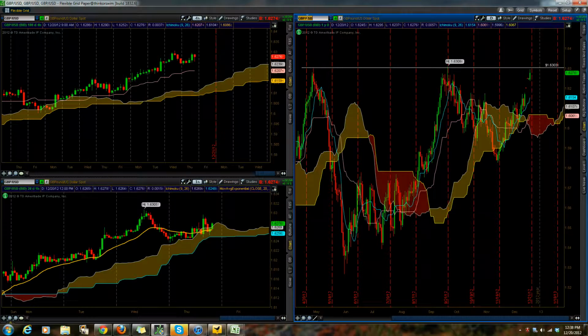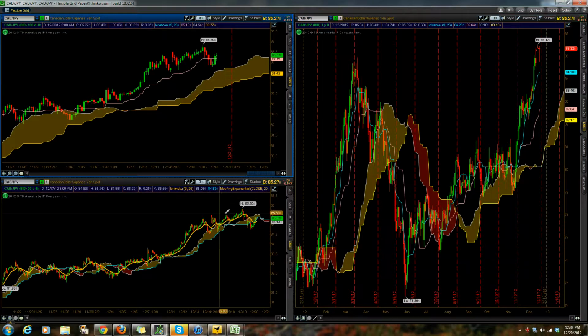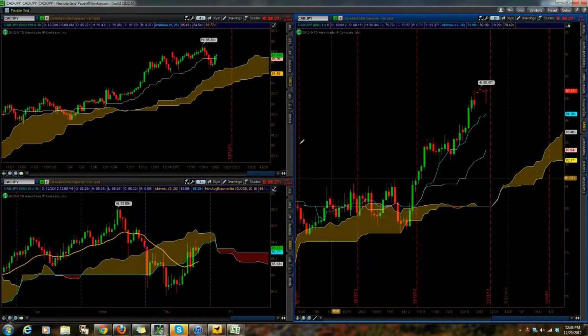So let's go to another pair, CAD Yen. All right, CAD Yen. Obviously, we're in a bullish sentiment. I actually kind of like this pair. If you're looking to long this pair, we had this price break above the cloud. It became bullish over here. Then we had a retest of the cloud and the Kijun. Another good entry to go long on CAD Yen.